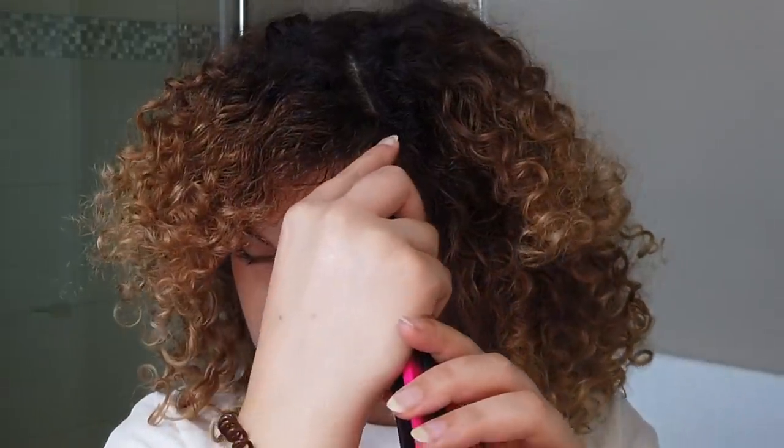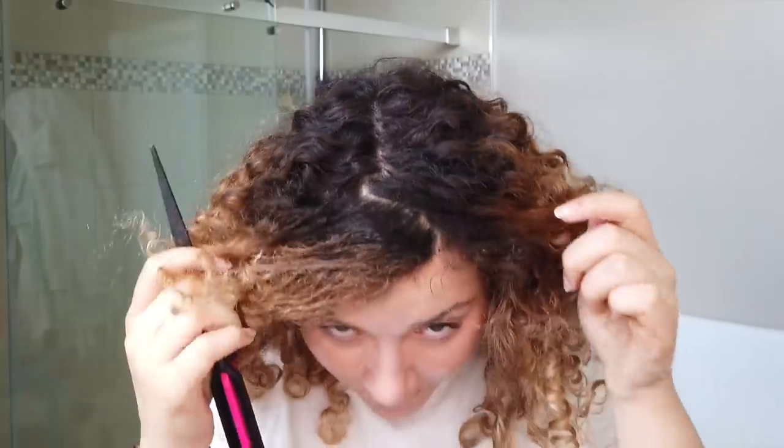So this is one way to do it, but I'm gonna do my own little twist on it, and using the tail, I'm gonna draw a half circle really pressing right against my scalp and then separating the hair on both sides of the comb. Just like that. I love the curve. I feel like it goes well because I've got curls.